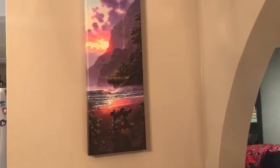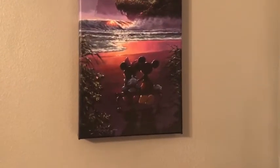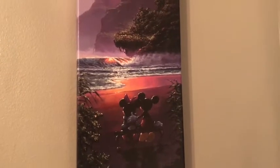So this is a piece of art that my husband actually got for me for Christmas this past year. It is one of those wrapped canvas prints, and he purchased this for me at Disney Springs, and it was a real surprise because I had not even seen this one. But it fits kind of perfectly right here on this little corner of a wall between our kitchen, dining room, and our family room.